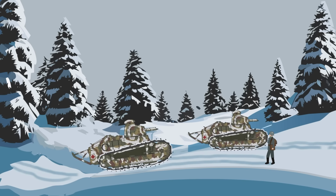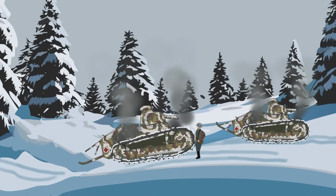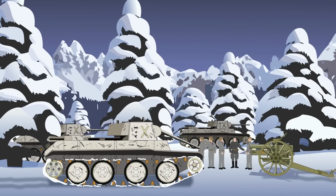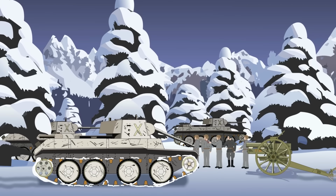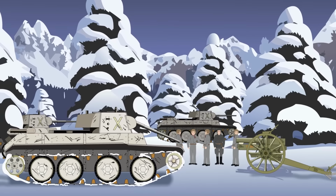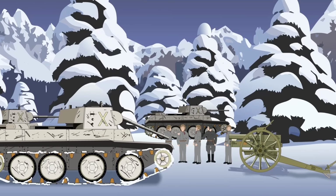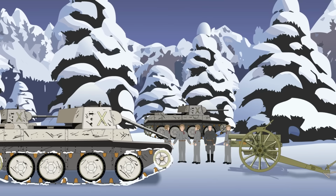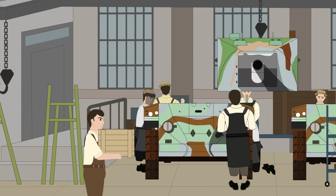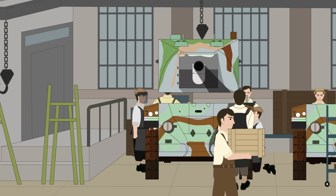The BT-42. Following the Soviet invasion of Finland in 1939, the Finns realized they were woefully underprepared in the tank and armor department. Looking to replace their fleet of outdated French FT-17s, Army officials suggested their stockpile of captured BT-7 Soviet tanks could be modified with QF 4.5-inch Mark II howitzers that had been previously shipped to them by the British.